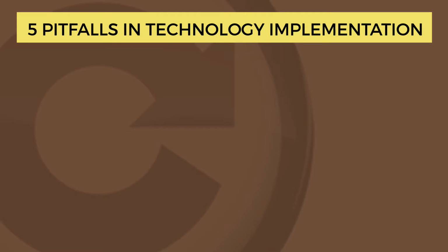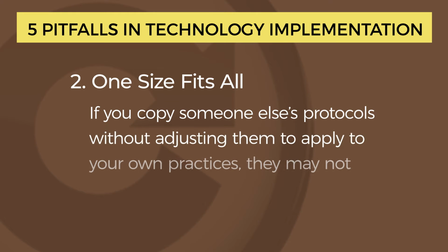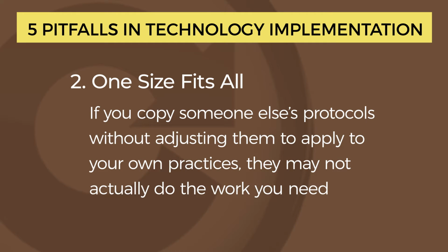The next pitfall is very similar, and that's what we call one size fits all. And that's where you go and see maybe a solution that is good for another department or another business unit, and you say, hey, I'm just going to apply that to my situation. And you take that on without really examining what are the differences in your business processes or what are the differences in your business goals. And when you do that, you are really trying to find something that may not exactly fit.